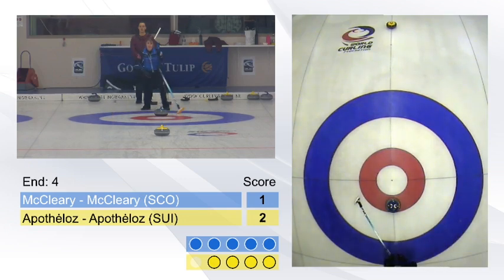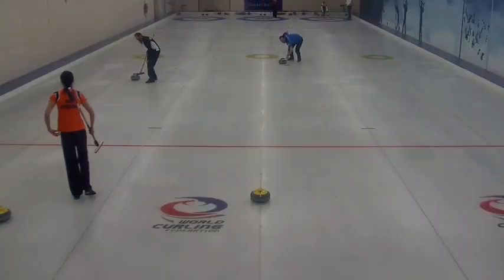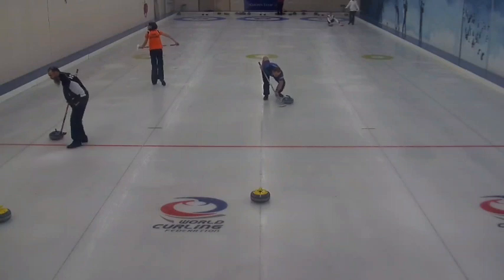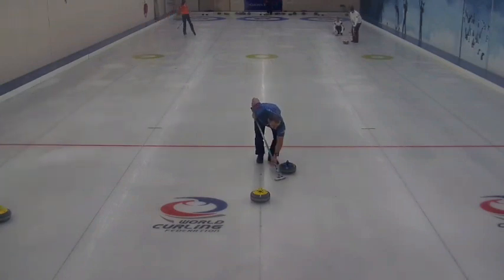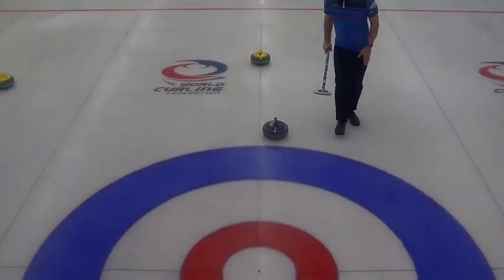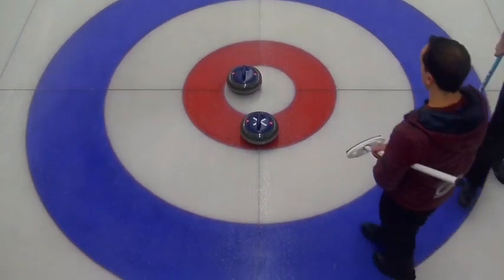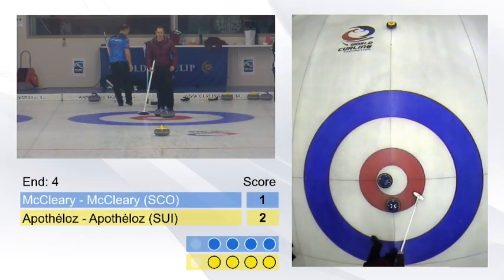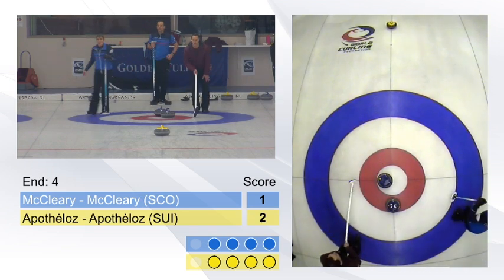So a chance for the Scots to put some pressure on the Swiss early on this end. I see some teams choose to throw the in-turn, some teams throw the out-turn, which way they come around the center line. Is there a preference in that? Do you see the ice running a certain way out here today? I think this sheet is pretty good. I think both sides will curl in pretty decently. So it's just a matter of preference of the thrower, as well as the rock positioning, of course.